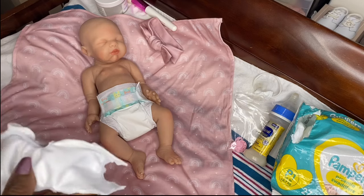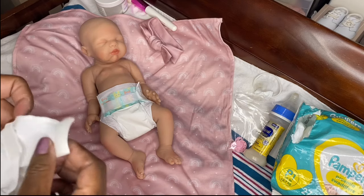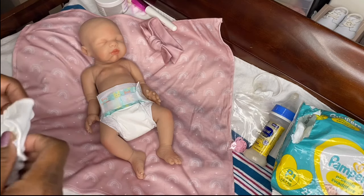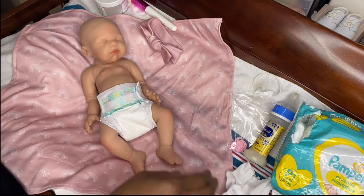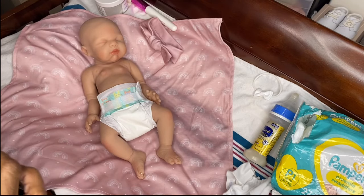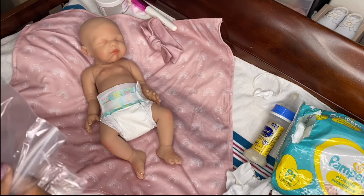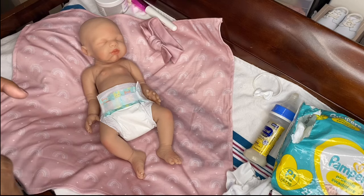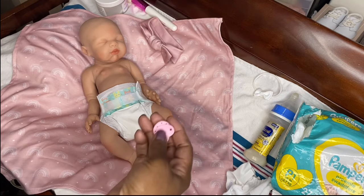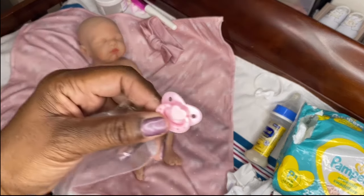So yeah, if anybody is looking for an affordable little silicone baby and you don't mind the preemie size babies, this little baby is a nice little baby to bring home, and definitely the price is affordable, and she is an authentic doll. She is an authentic doll sculpted by the artist Pat Moulton, and being sold by Paradise Galleries.